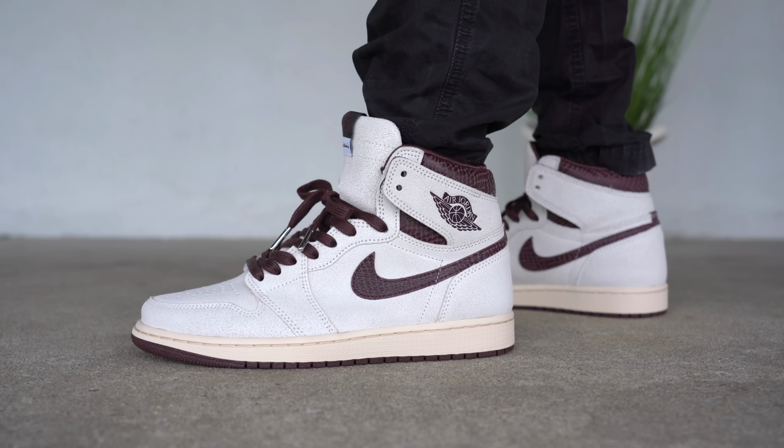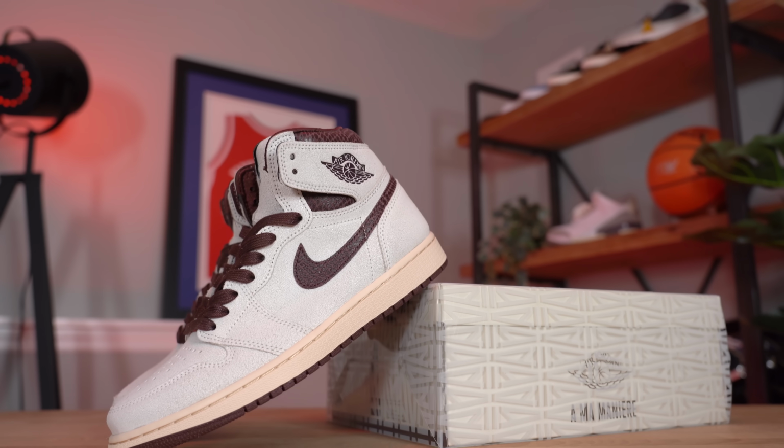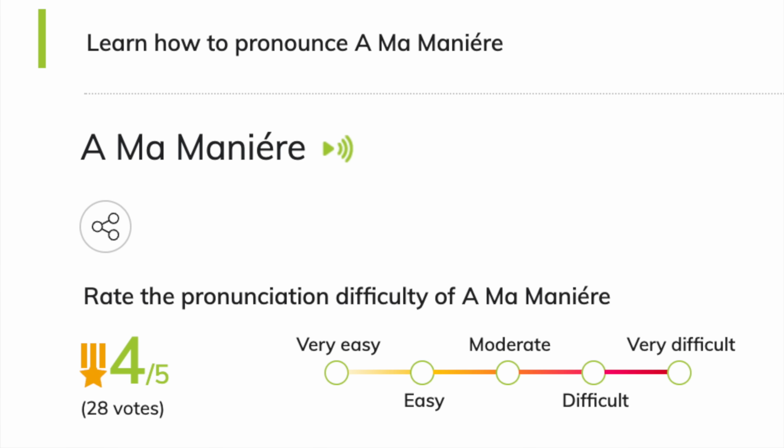But getting back into the sneaker, while the colorway of this shoe is very similar to the Ma Maniere Air Jordan 3s, the inspiration behind this shoe is pretty different. So the founder of Ma Maniere, which by the way is pronounced Ma Maniere. I've been calling it Ma Maniere for months at this point, but I looked it up. It's actually Ma Maniere. Ma Maniere.